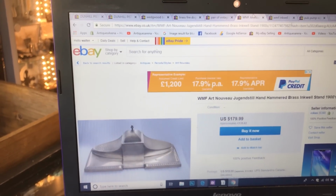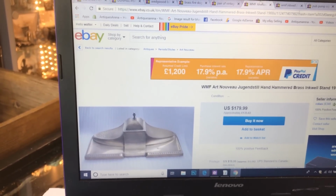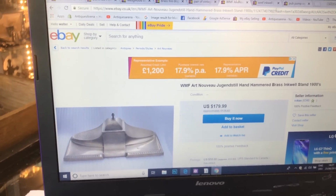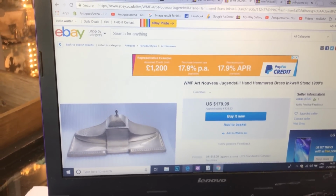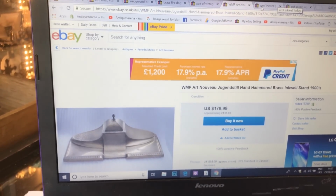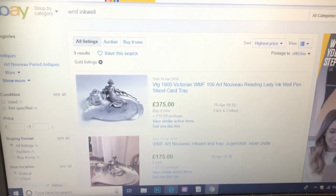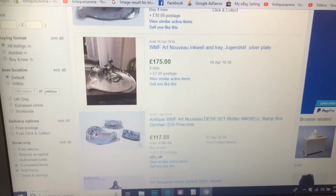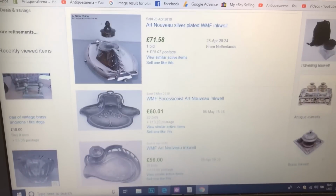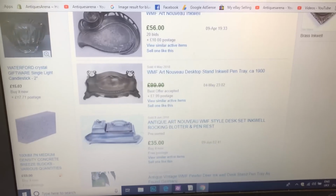Then we move on. There's an almost identical brass inkstand by WMF. £180 up for sale. It's not identical, but it's not far off. You know, the design's there. You move over to the solds. Obviously, anything WMF sells for big money. But there are no brass ones on there whatsoever. There's some pewter ones on there for 60s, 56 and so forth, but brass ones, none.